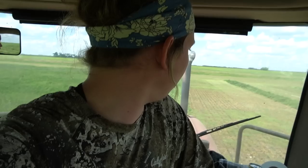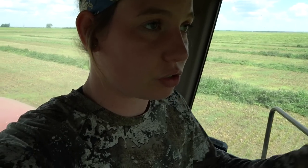I literally just saw a duck fly up from underneath the reel. Yep, I just chopped over a nest. Okay, I was gonna say, the duck is fine, she's just off her nest. Because she flew away, there was nothing wrong with her. But yeah, I was gonna say, cutting now is a lot easier, everything's dried out nicely.